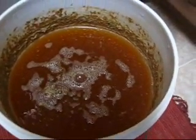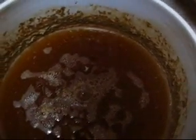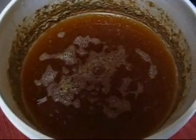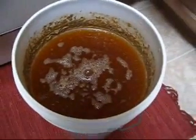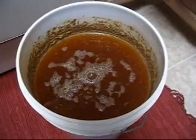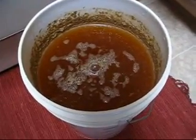Frankly, it looks kind of gross, but the color looks good. And notice that if you take a deep breath, smell that, it actually smells like beer. So I'm going to take a gravity reading, which will give me the alcohol content, just to make sure everything looks right, and then move it to the secondary.